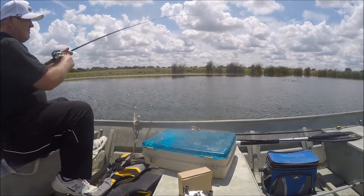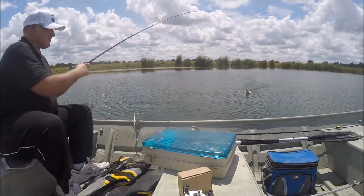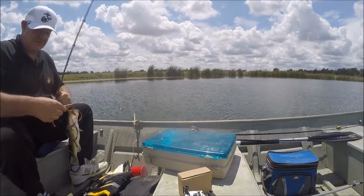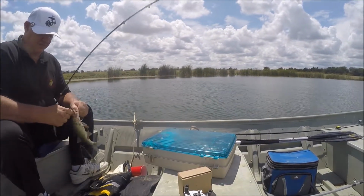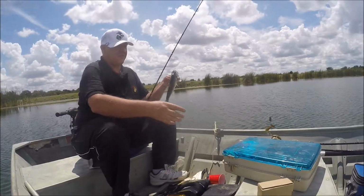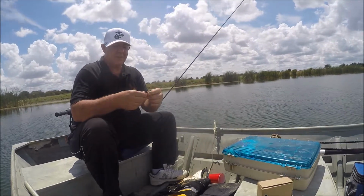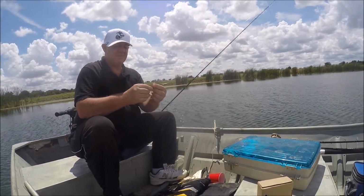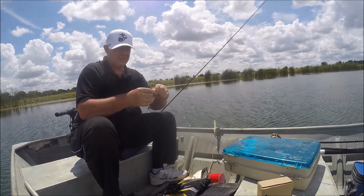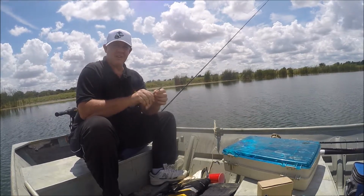Go. That little small put on a kind of pumpkin seed lizard, throwing it right up there against that grass and letting it drop to the bottom, pulling it real slow through there, and he nailed it. Let's go see if we can get another one.